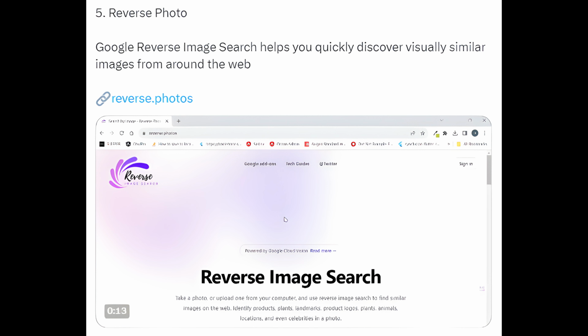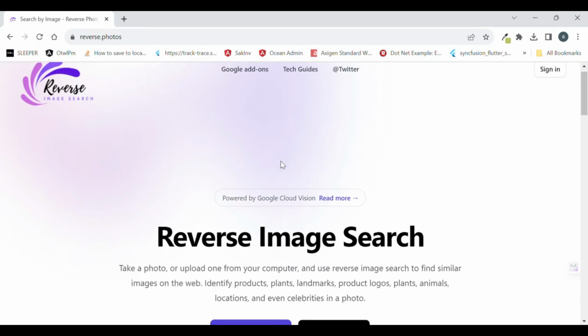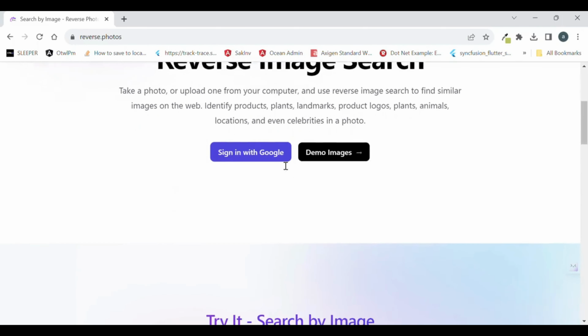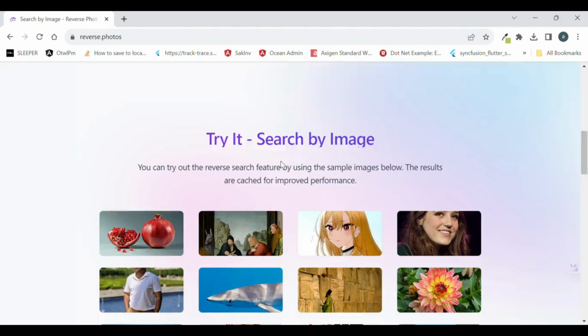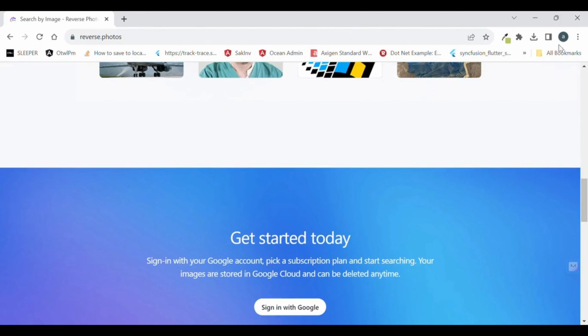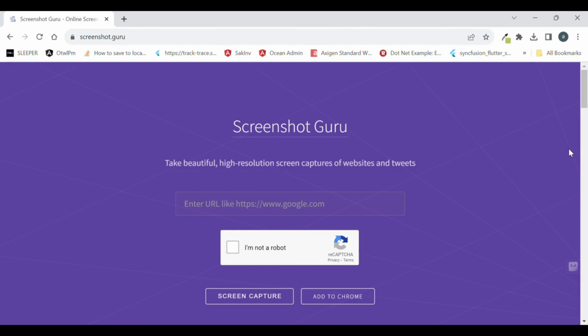5. Reverse photo. Google Reverse Image Search helps you quickly discover visually similar images from around the web. reverse.photos. 6. Screenshot Guru. Take beautiful, high-resolution screen captures of websites and tweets. screenshot.guru.